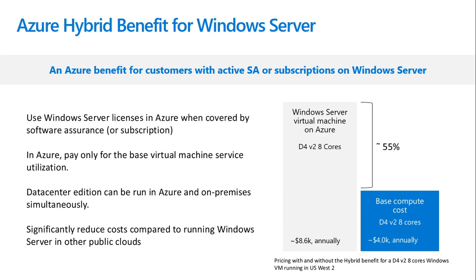In this slide, I have put pricing with and without the hybrid benefit for a D4 V2 series 8-core Windows Server VM running in the US West 2 Azure region. So here, with and then without. Without is 8.6K and with is 4K. That means approximately 55% savings is what you would be able to see. Data Center Edition, as I already told you, you can run both on-premise and on Azure simultaneously.